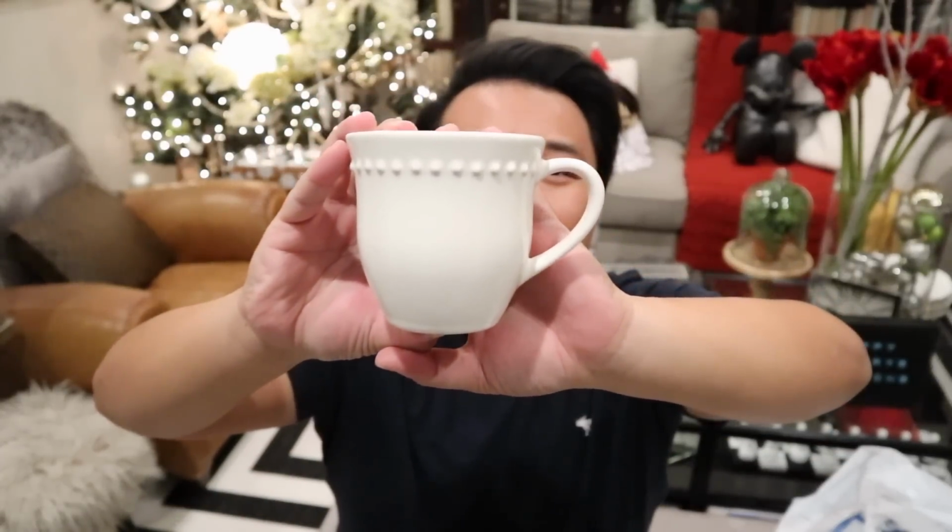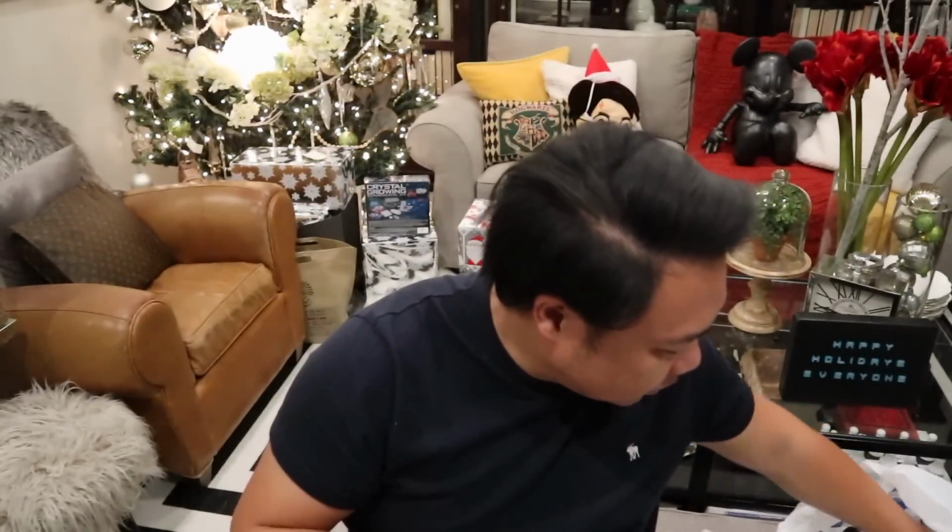And these are Pottery Barn Emma mugs in the white, which is awesome. They were 99¢ each. I have 2 of them. Another one's right here. And these are so nice. I love the design of them with a little, I don't know what these are called, but I just love them. I have the plates, I have these. I'm trying to collect the whole set. I think I only need a couple more bowls and dinner plates. No, salad plates.